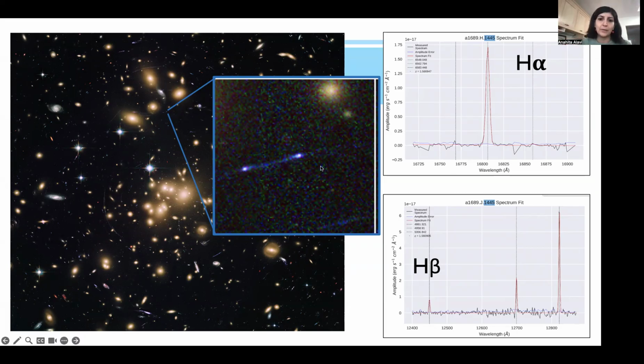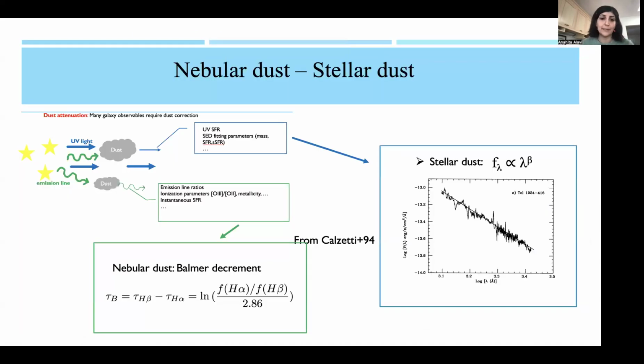And the spectra of the, basically the image in the center is shown on the right. So you see H alpha and you see H beta here from J band spectroscopy with MOSFIRE. You can also see O3. But of course, not for all the galaxies do we have H beta detection. For some, we have non-detection, for which we put some sort of limit.